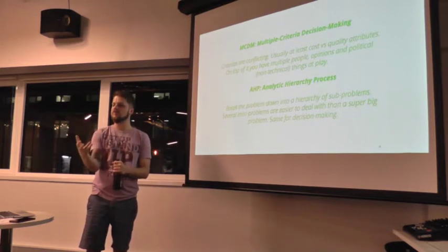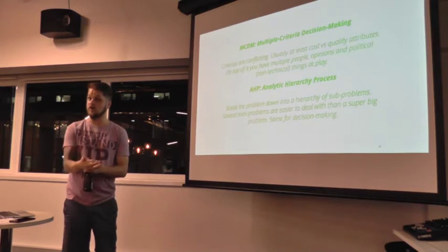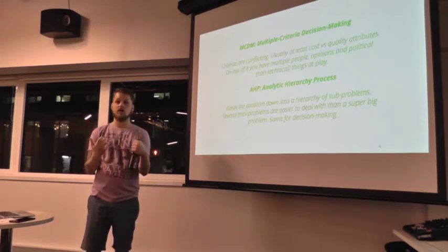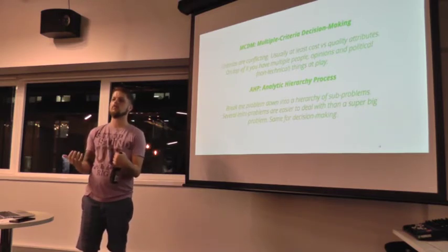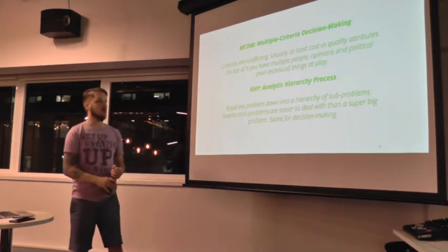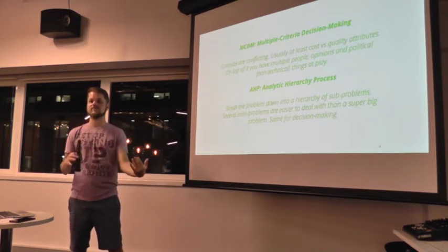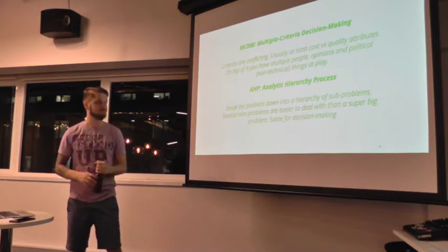The other bit of the problem it solves is that when you're doing software selection in enterprise organizations, you have not only conflicting criteria but also conflicting priorities between the people participating in the process. So how do you balance the different priorities between people?